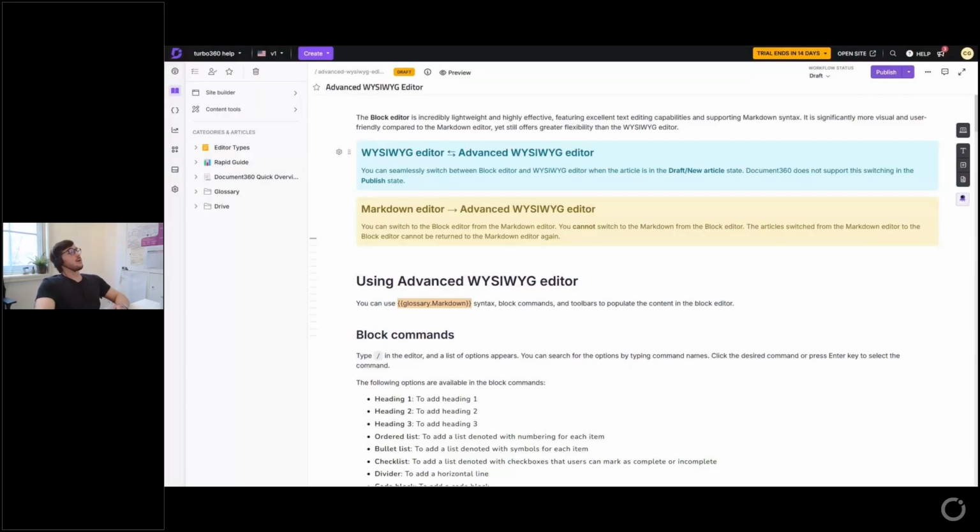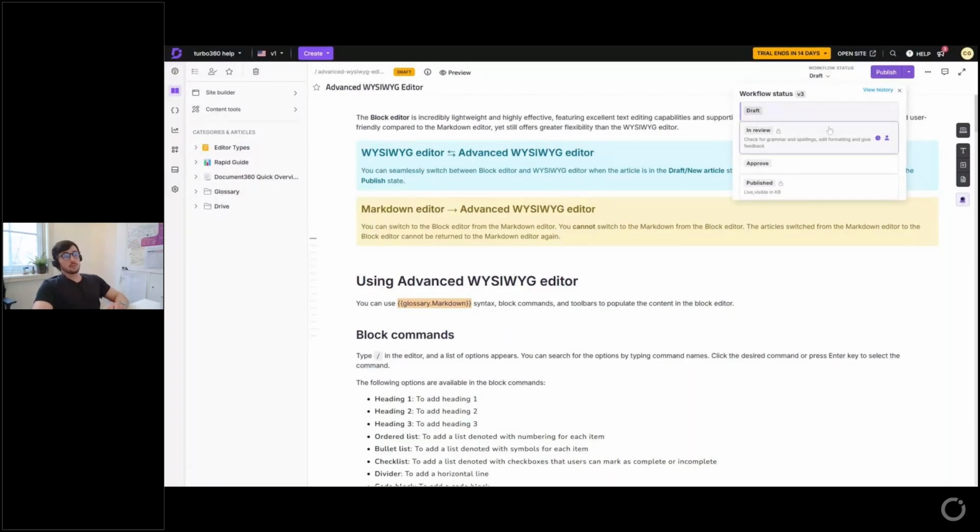Actually, before we move on, one other thing to notice here is the workflow status. We've been talking a lot about workflows so far, and as you can see here, there are 4 steps. We have the draft stage, in review, approval, and then finally the publish stage as well. So you can assign custom roles within Document360 to have people responsible for reviewing the technical accuracy, then improving and checking the grammatical accuracy and punctuation before finally publishing it too. So you know that nothing will get accidentally published by someone who isn't meant to publish, because they simply won't have permissions to do so. And you'll know that all content that has gone out has gone through these steps within the workflow itself.